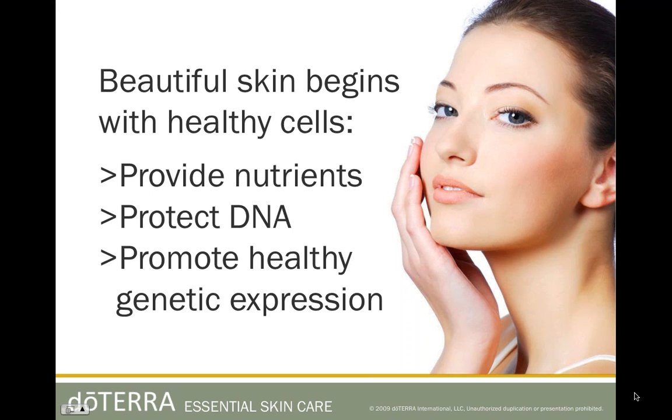So it's promoting healthy genetic expression. It's providing the body with nutrients that it needs in order to build and grow healthy cellular structures and protecting the DNA that's there.